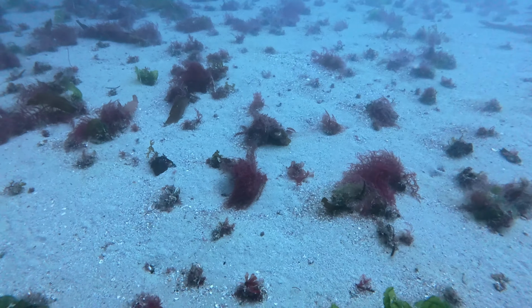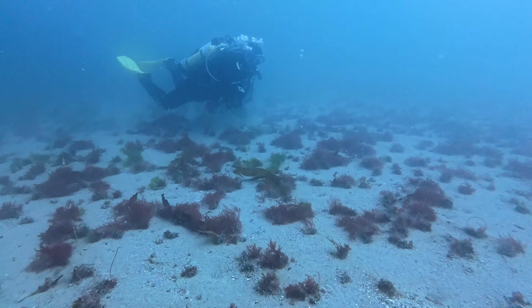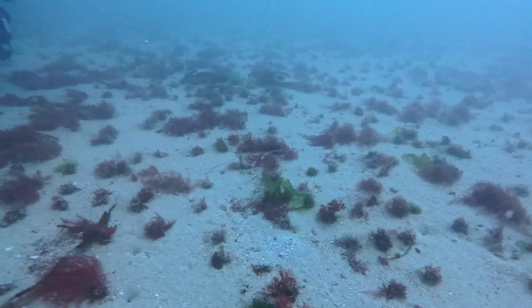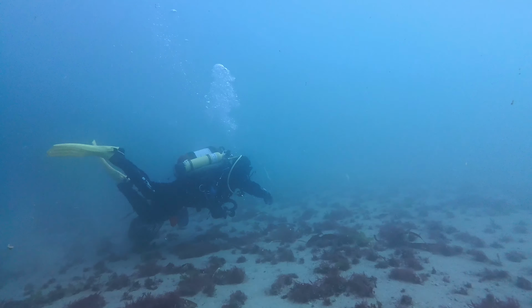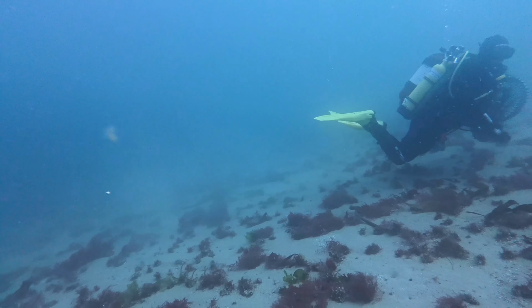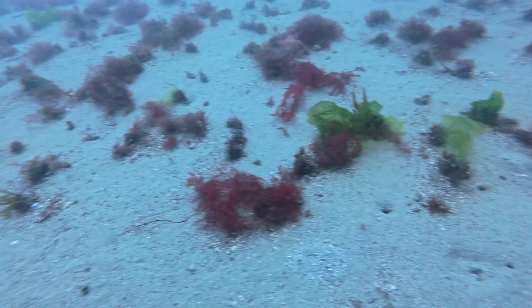At 20 metre and less, the whole of the seabed is covered in this stuff at this time of year. It's either bright green or bright red. Thought I could see something in front of my eyes. A little comb jelly that looked like it had been eaten slightly.